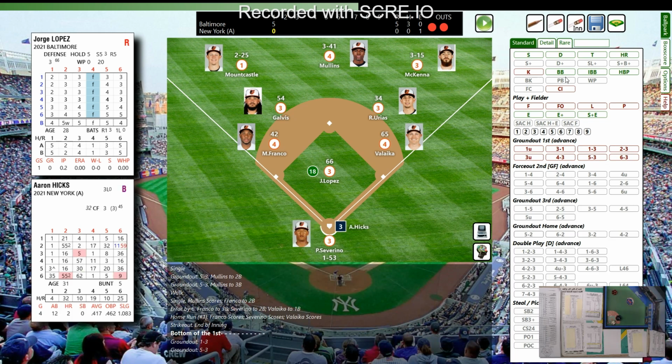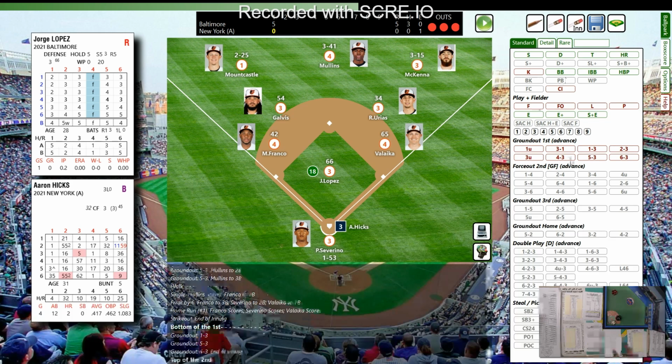And a 12, Aaron Hicks with a ground ball to second base to retire the side. 3 up and 3 down. Easy inning for Lopez. He has his ace stuff today, by the way.